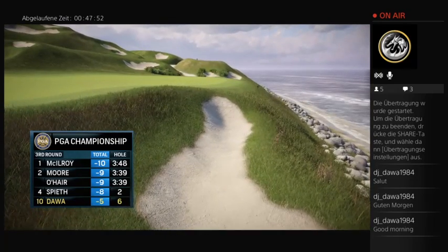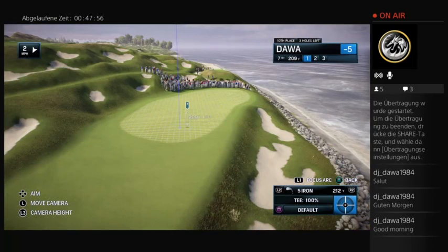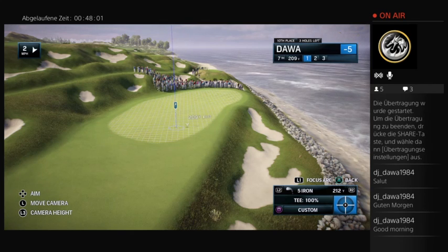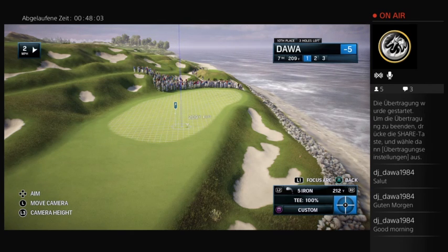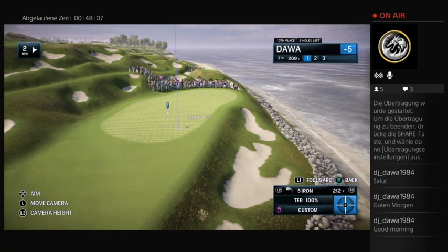Frank, some of these holes are absolute mind blowers. I mean, this 7th is like nothing I've ever seen. It actually reminds me of a hole in New South Wales in Australia at the La Perouse or New South Wales golf course, just the way in which it cuts into the coast. Just a gorgeous par 3.